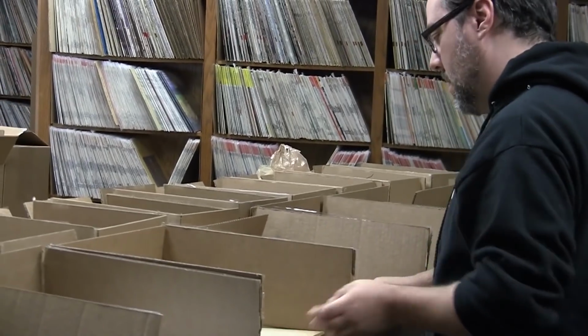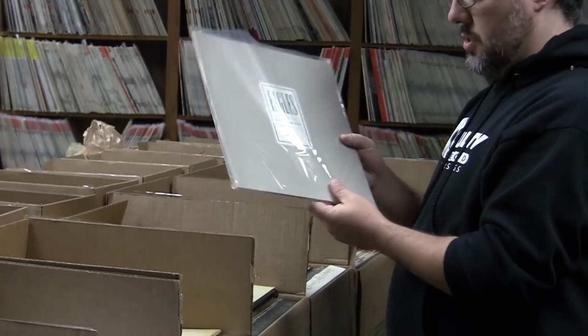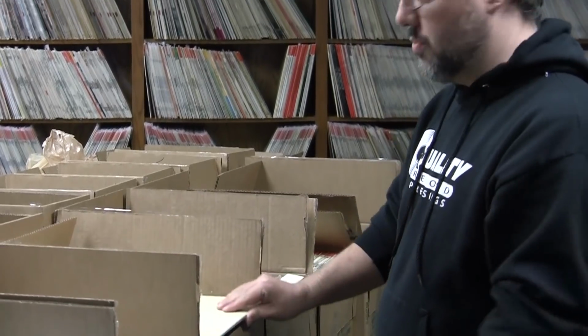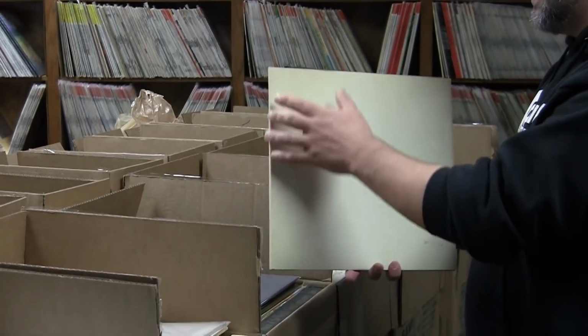This is a Geffen Eagles Hell Freezes Over. This is a tough record to find right here. For any of you who have been looking for it, there's a Simply Vinyl edition, but the Geffen one is preferable. That's really hard to find. Here's a pretty early UK Beatles White Album.